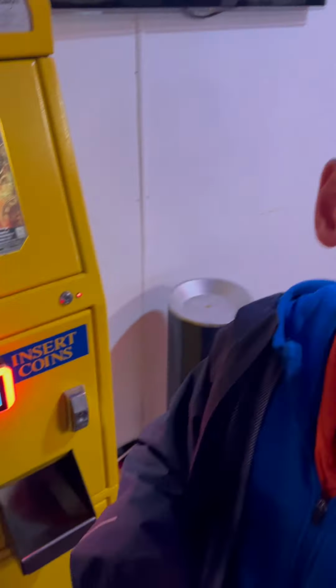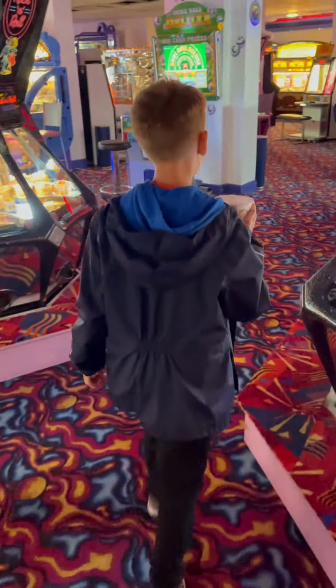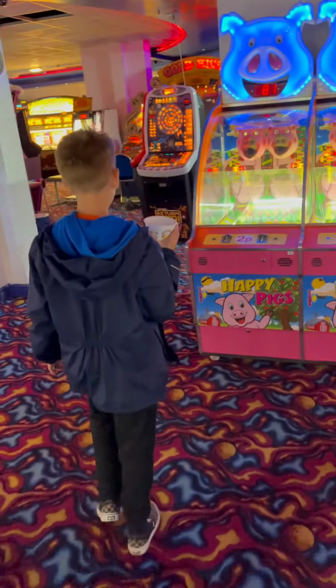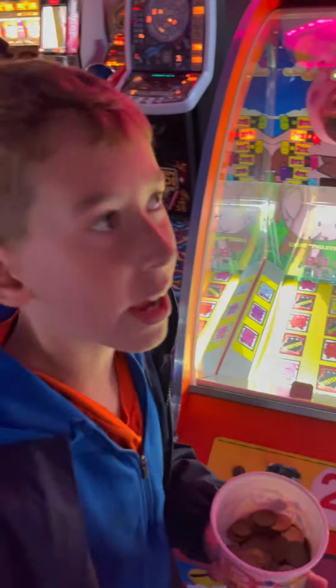Okay, so we've got £1 worth of 2p's. Let's go on a 2p machine. Okay, we're going to play Happy Pig.